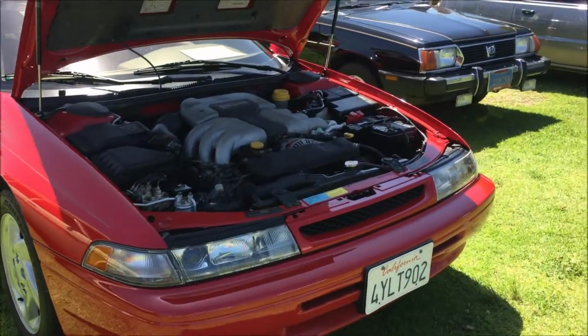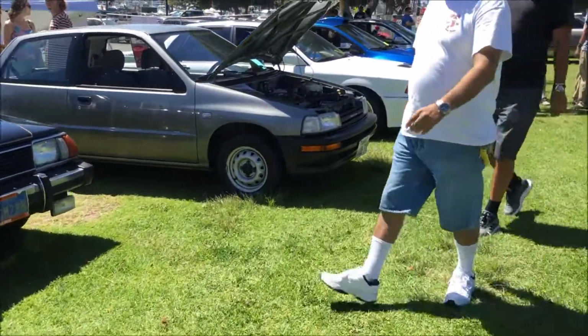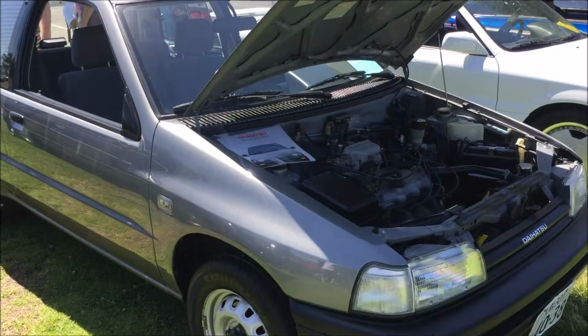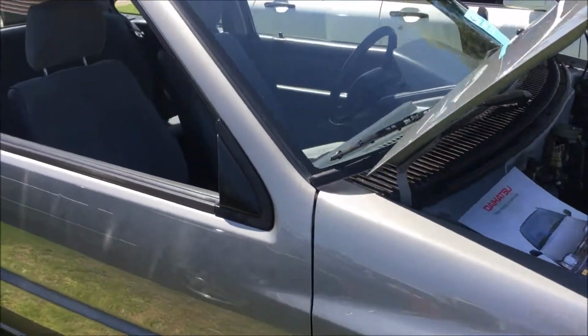Very clean red Subaru SVX. This is my friend Ryan's 1988 Daihatsu Charade. You don't see very many of these.